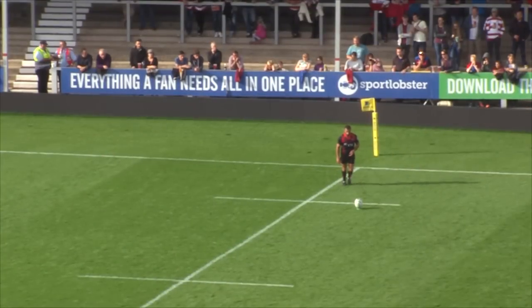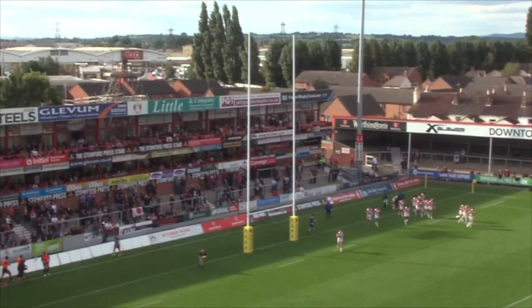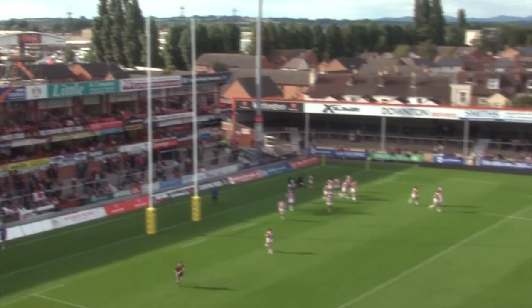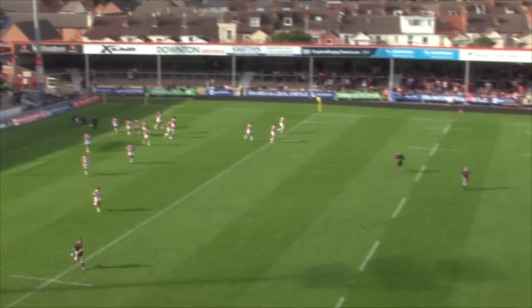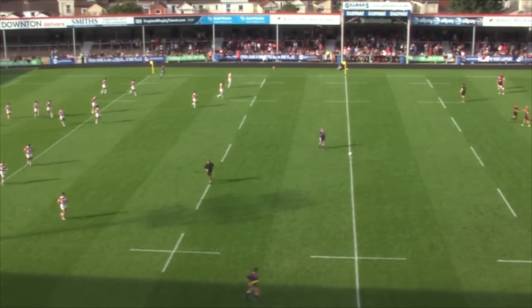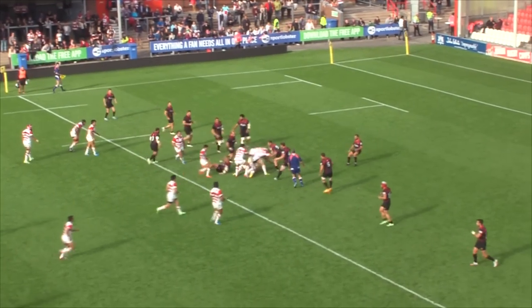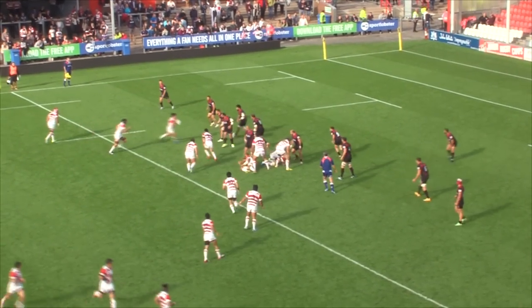Georgia take their time just to consider this kick. It's given a boot. The shed liked it, as did the touch judges. So that takes Georgia into the lead. They now have a 7-3 lead after 16 minutes. Into Michael Leach, the captain. He makes a few more yards, gets over the 22.